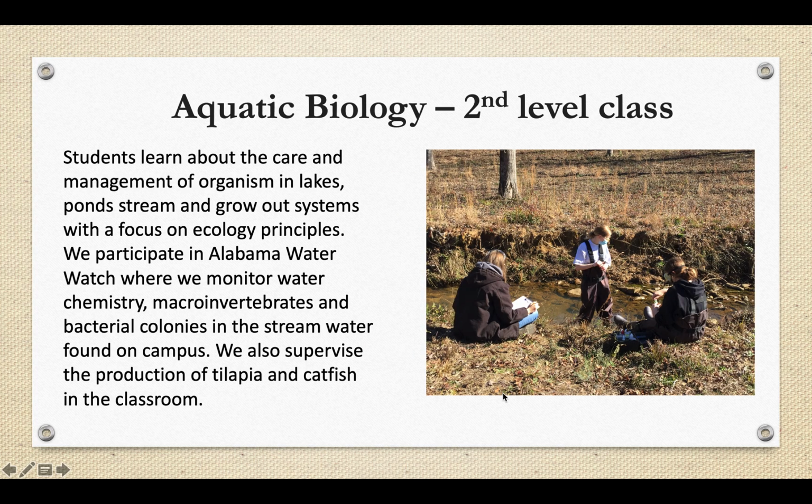In our aquatic biology class, we move from the classroom to the stream. So all the information that we learned about water chemistry and water technology, we're going to take that and move that to a local creek on the campus where we actually do water quality testing in conjunction with the Alabama Water Watch. In aquatic biology, you're going to find that we have a focus on ecological principles. We're going to look at the chemistry, the microinvertebrates, and the bacterial colonies in the stream water.